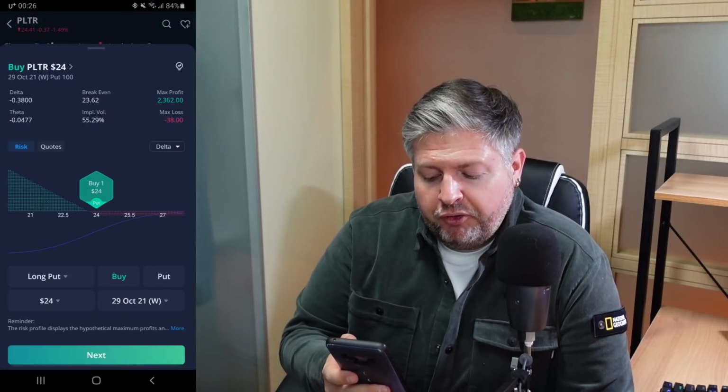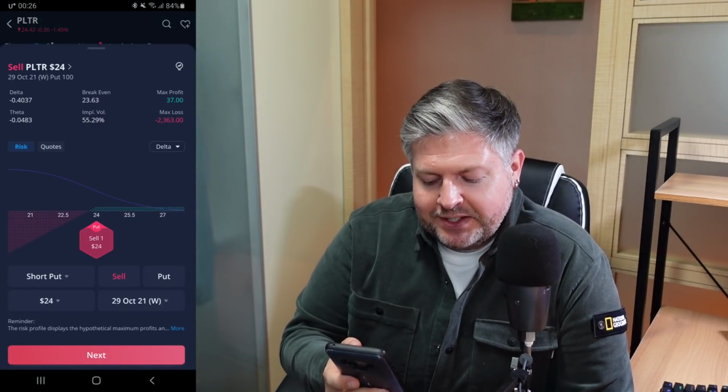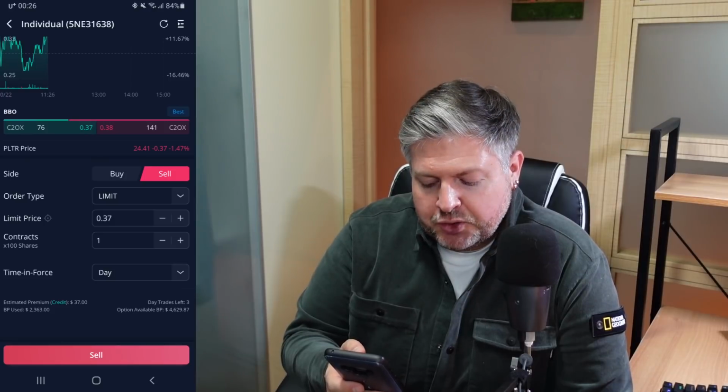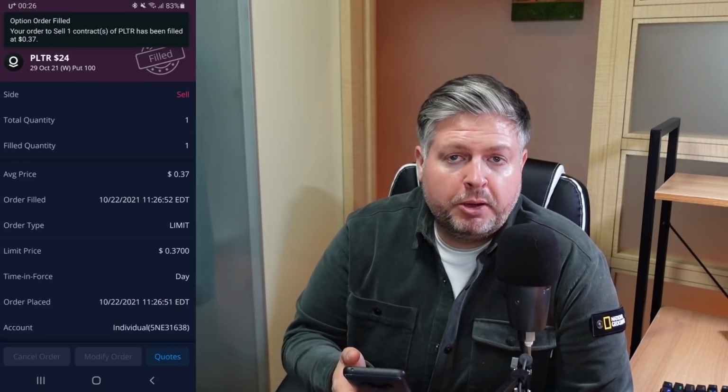Now, same thing as before, we're going to hit that buy button and make it a sell. So we're going to be selling these puts. Move to the next screen, limit, check the limit price, 37 cents. That's right. We're going to go ahead and confirm this out. Collect our $37 premium. We already got a fill.